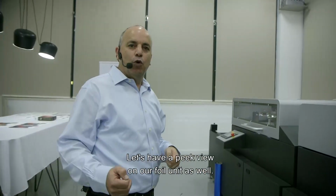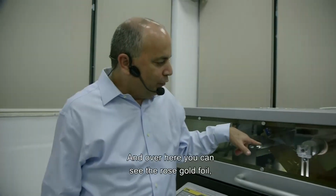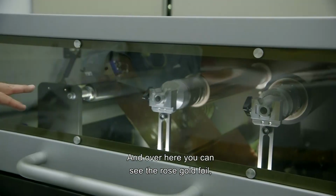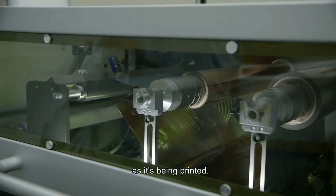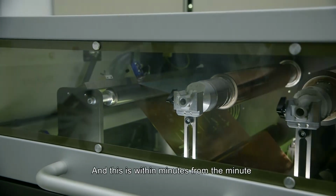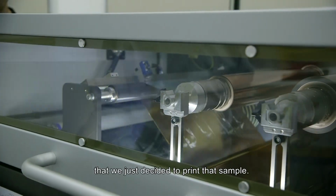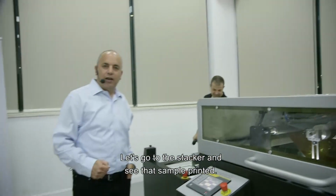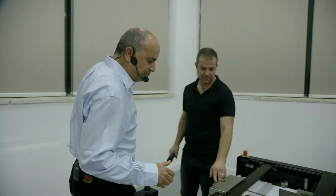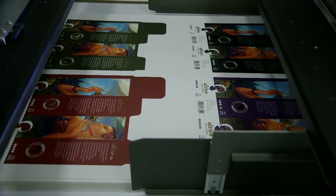Let's have a peek view on our foil unit as well. And over here, you can see the rose gold foil, the quartz rose gold foil, as it's being printed. Okay? And this is within minutes from the minute that we just decided to print that sample. Let's go to the stacker and see that sample printed. You can look at it as it's being printed.